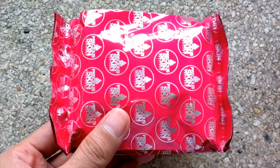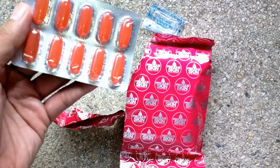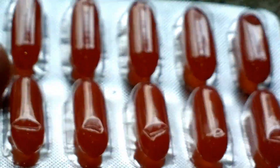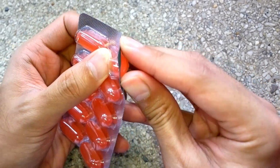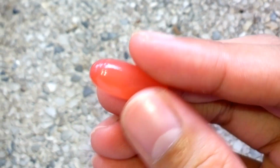Even though this did not pass the iodine test, I'm still going to take this. You know, do it for YouTube. I just hope it doesn't contain any harmful ingredients. Based on the instruction, take 1 to 2 soft gels before bedtime with warm water.